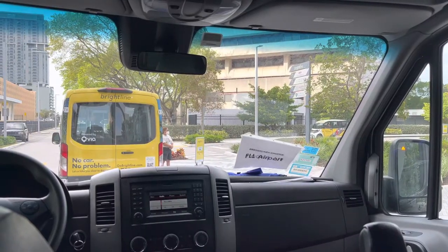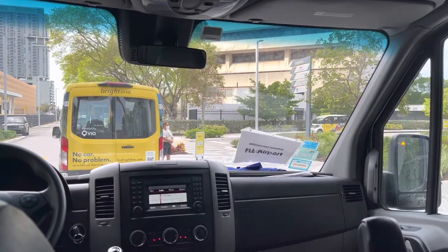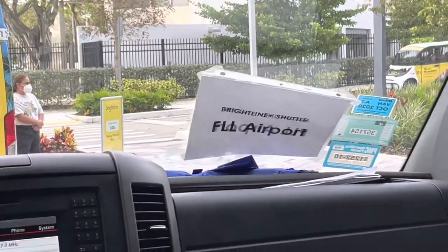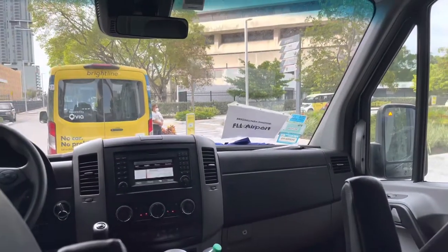If you have to go to the Fort Lauderdale airport, all you have to do is ask a staff member to direct you to the shuttle and the shuttle driver will take you all the way to your terminal.